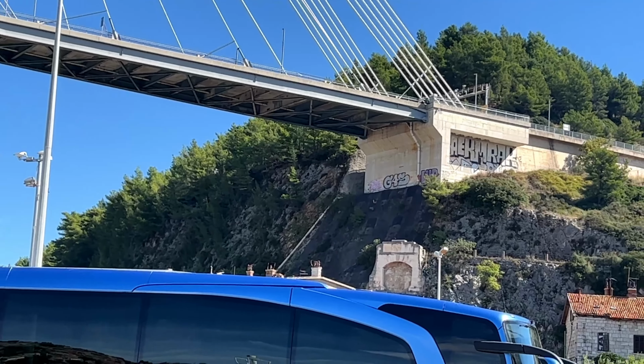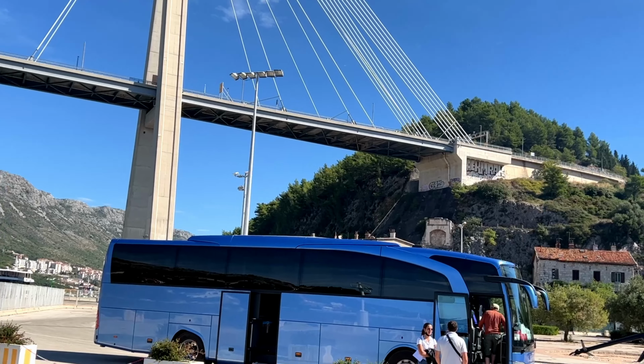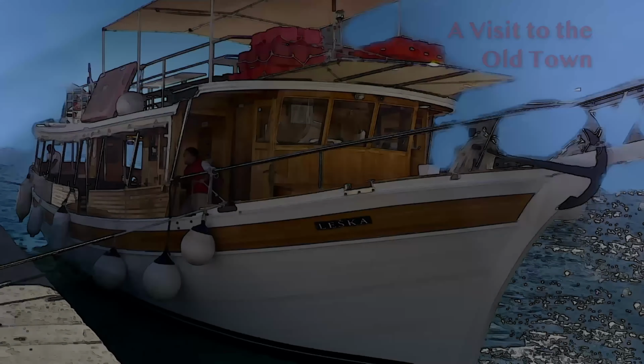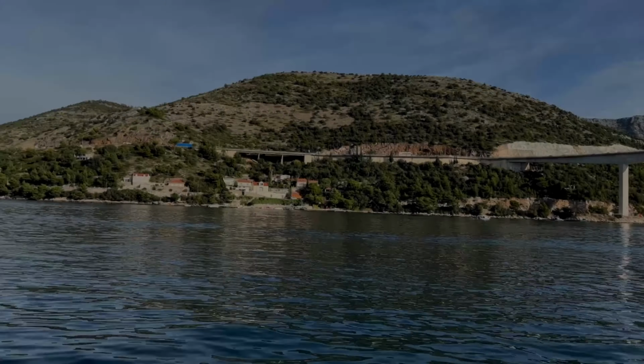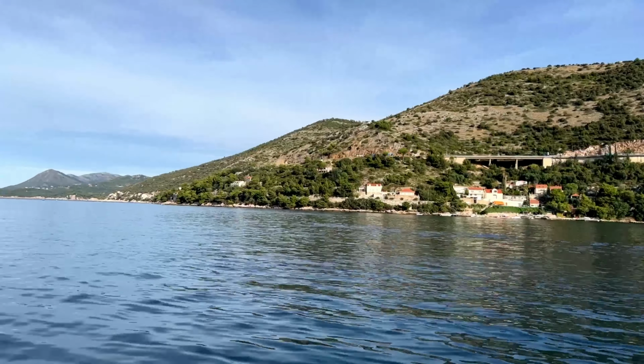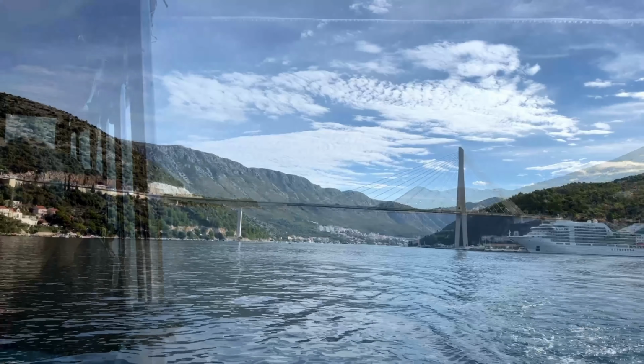The star of any Dubrovnik stop is the old city, and our shore excursion featured just that. To get to the old city, we took a 30-minute ride on a small boat around the Cape and into the old city.